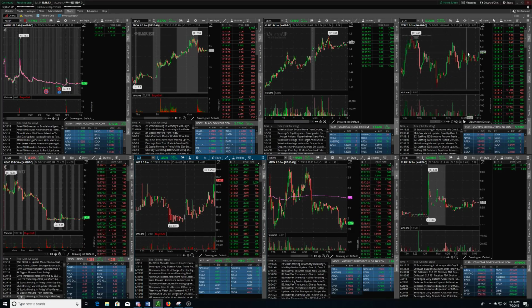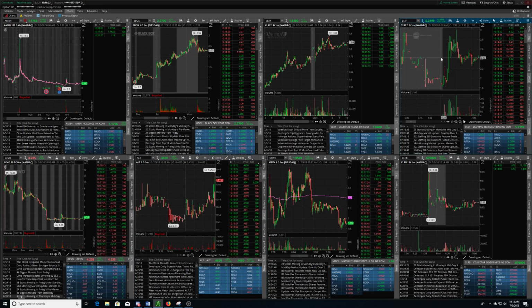STAF, we're getting a descending triangle there, but we're starting to break above. This thing has been a beast. I have been in this, guys. Unfortunately, I was in this, I think, at like, where was I in? I don't even want to look, but let's see. STAF. So my first entries on this stock.